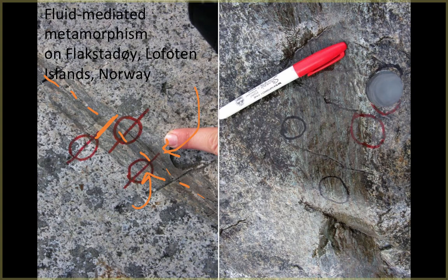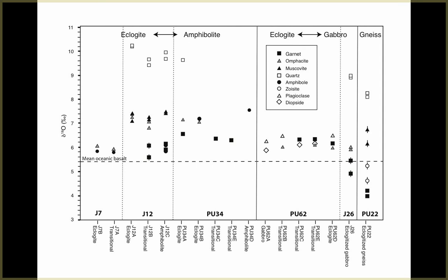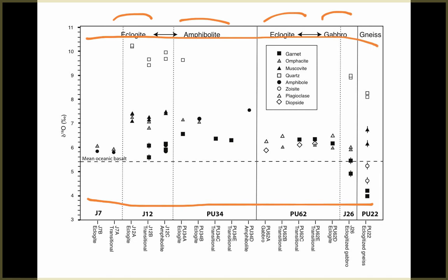You can see the eclogite a little bit better here, at least the green hues, the green and red colors within the eclogite shear zone and the host granulite. I measured oxygen isotopes for the minerals within the amphibolite and within the eclogite and the gabbro and the eclogite, and found most minerals fell between 3 parts per mil O18 and 11 parts per mil O18.